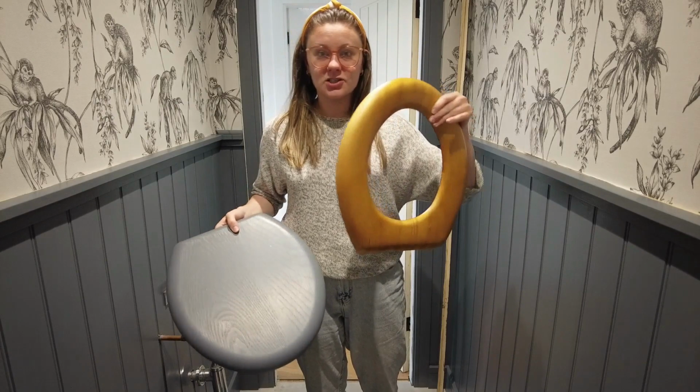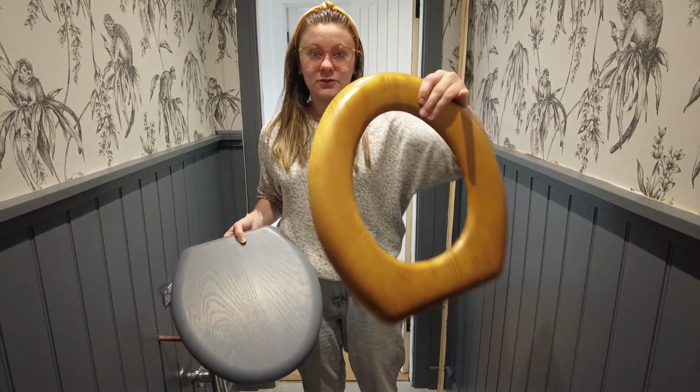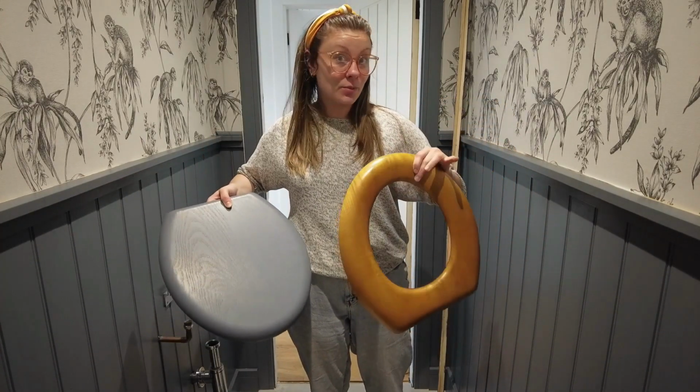So this is what it actually looked like, and obviously that ain't really a vibe, is it? So I'm gonna turn it into that colour, and it will be a little bit more cohesive.